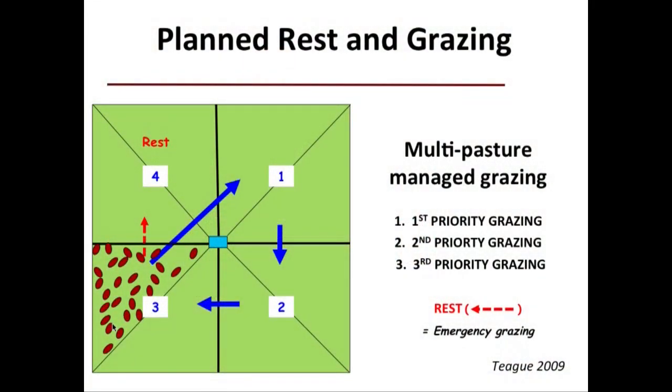So we've got to allow some of the areas to be rested so that we can get some extra growth on these pastures at the right time, especially if we end up with a little bit of moisture. As an example, one of the things we need to do is plan our rest and our graze periods. I'm not saying that everybody needs to go out and have a multi-pasture grazing period, but any rest during the growing season is better than no rest at all, okay?